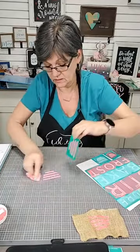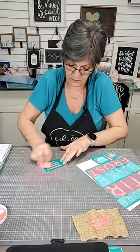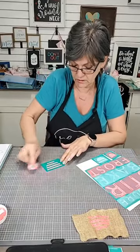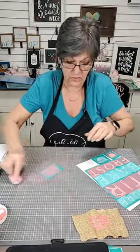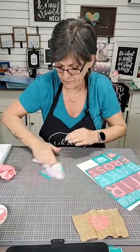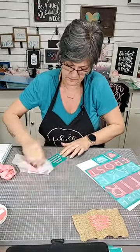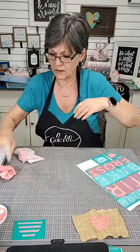Just gonna clean that. Got a lot of paste and then a little bit of the burlap thread is on there. So you want to make sure that you clean it really well. But other than that, it worked great. There we go. That one is done. Just let that dry.